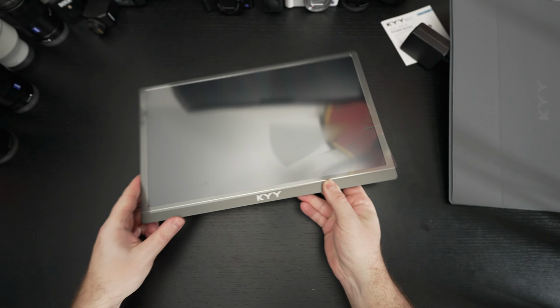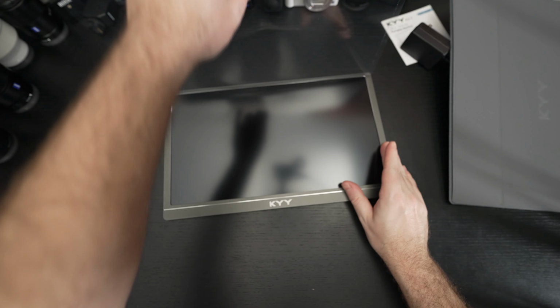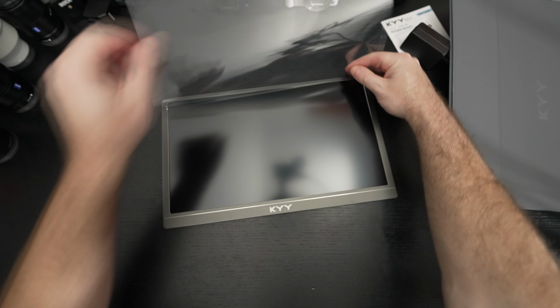And that is it. So let's go ahead, pull this off, and let's see what the display quality is like, because we don't need to leave this on.